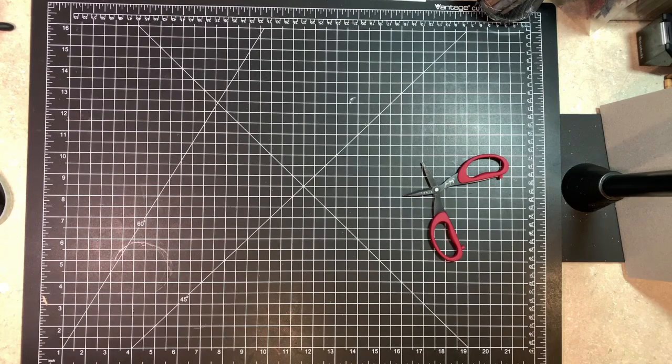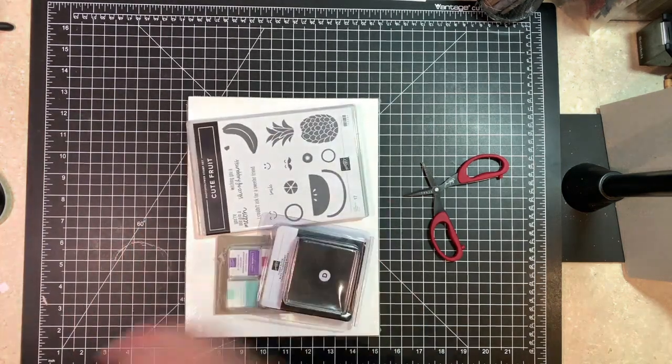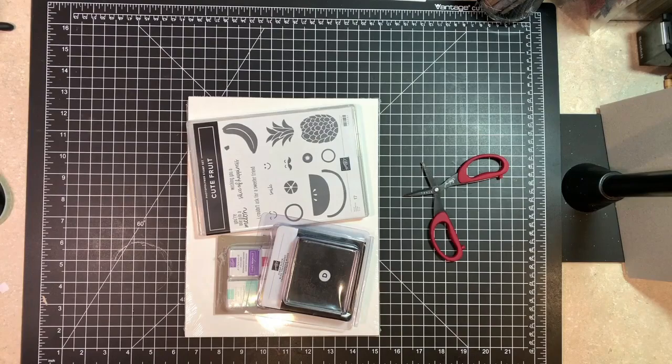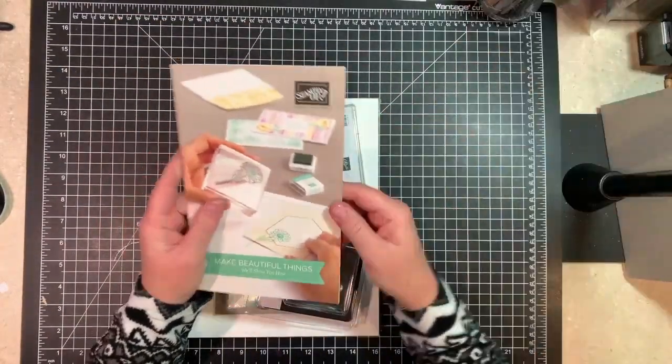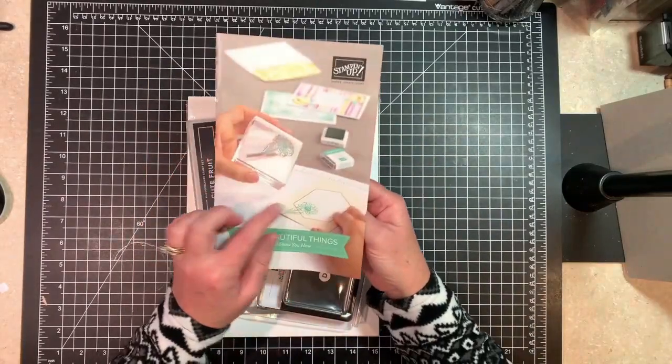Okay. The next thing I want to show you is the Cute Fruit Starter Kit. And this is from this little booklet right here. And this is for beginners.